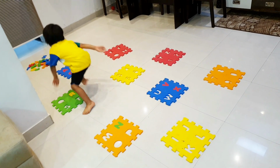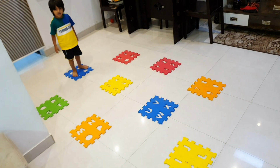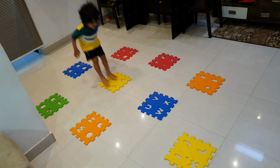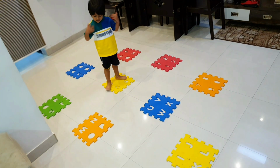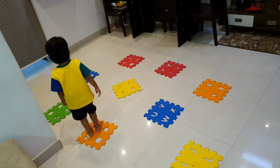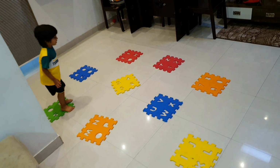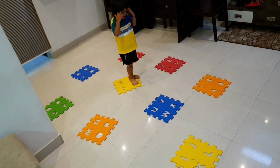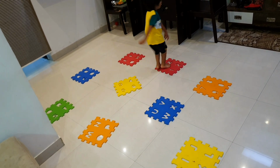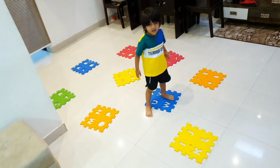My next activity uses the same puzzle and the same foam sheets. You can use anything that you have. What I have told Sarvam is, I'll just say a particular color, and you have to jump on that color. So over here I'm saying, for example, yellow. So he's jumping on yellow. I told him to jump on red, so he's jumping on red. Likewise, he's jumping as per the color.